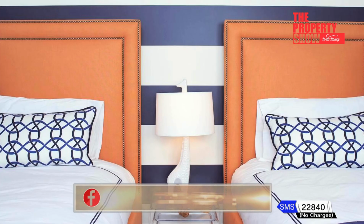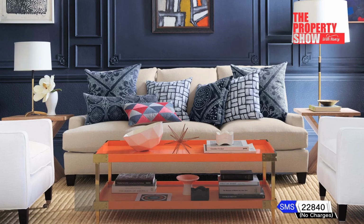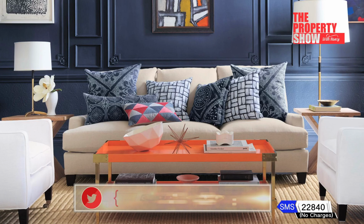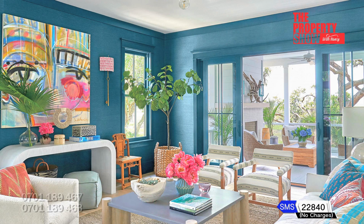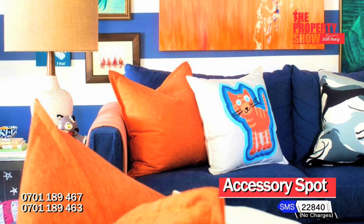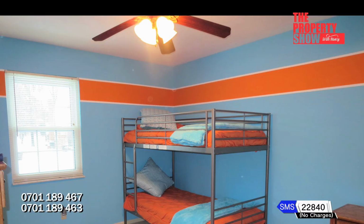Finally, blue and orange are a match made in heaven. Whether you're thinking of turquoise and tangerine, navy blue and coral, or sky blue and cinnamon, the possibilities are endless. And the perfect backdrops for this combination are beige, tan, and white.